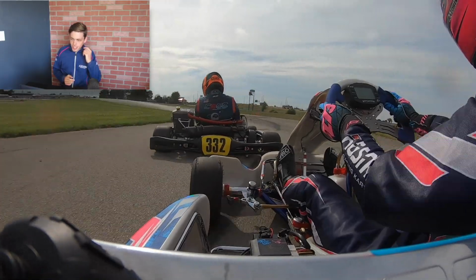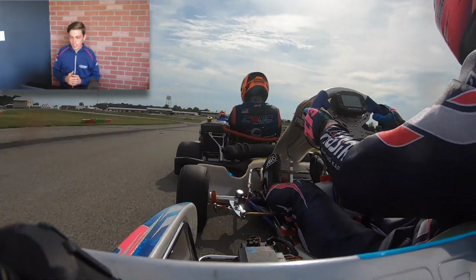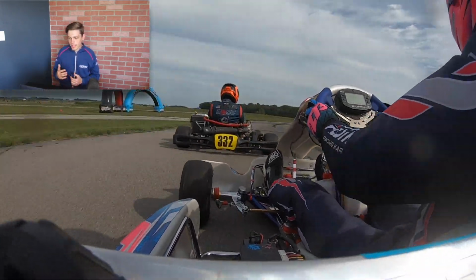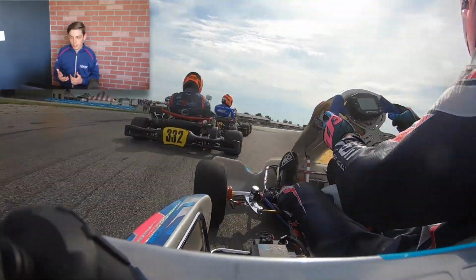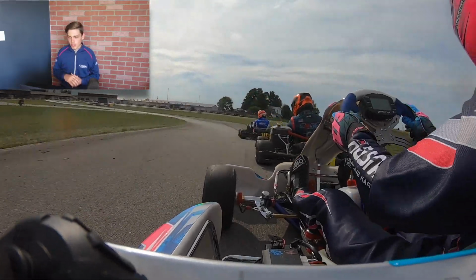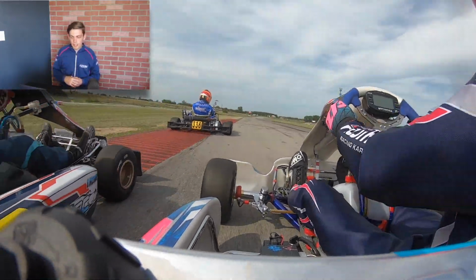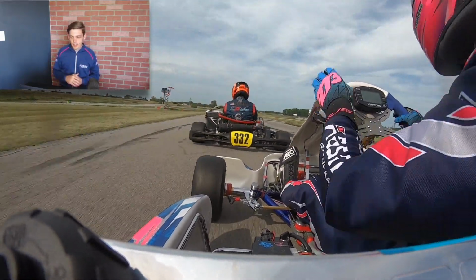Here you can kind of see Musgrave's making a few mistakes. Now at this point, when you see he's hitting the curb, he looks as though he's starting to overdrive. And this is something that I'm noticing and going, all right, I need to get in front of this driver. Again, there's the bully tactic kind of coming into play again.